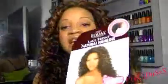The color that I have is the F427. Okay, so I really like the color combo with this. And she's very, very, very doable.